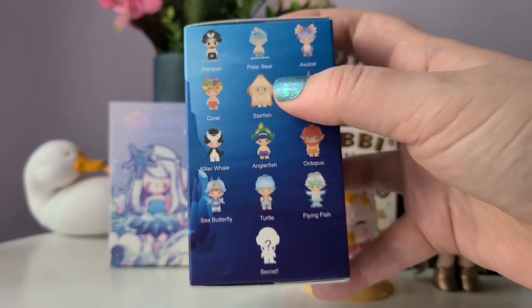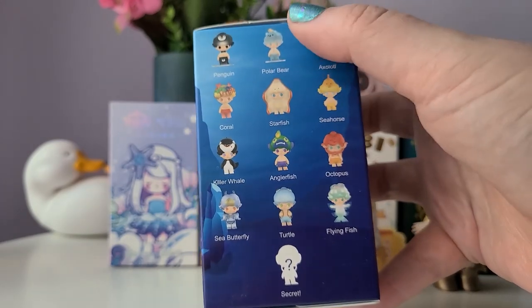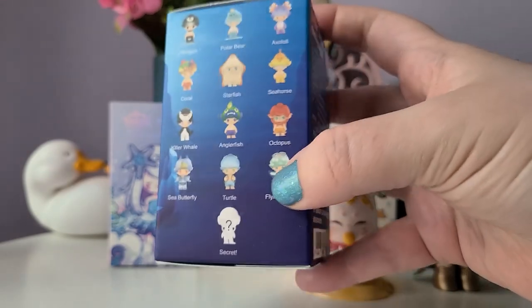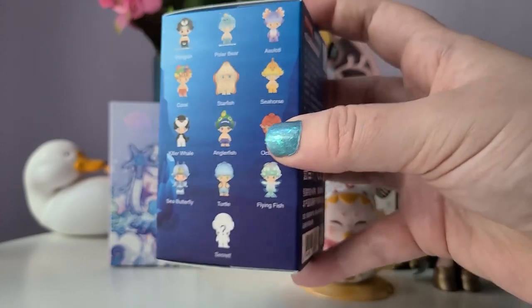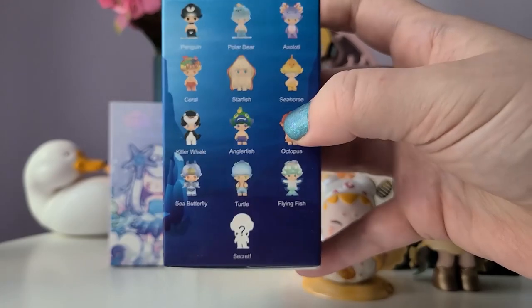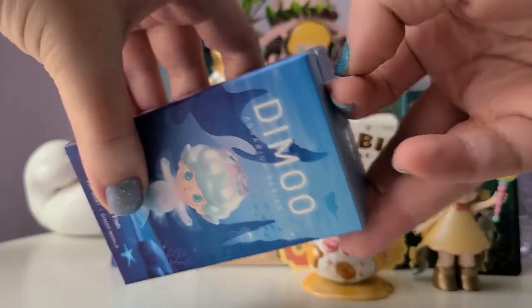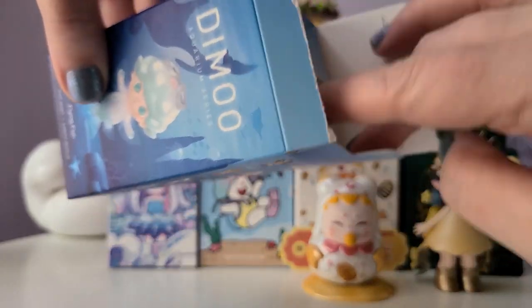My favorite is a starfish. There's a polar bear. There's a penguin. There's a killer whale. This series is really cute. There's so many different cute and fun looking fish. There's even an axolotl, which is super cute. Lots of fun sea creatures. I won't read off all the names for them though, because there's a lot of them. But let's see which one I ended up getting.